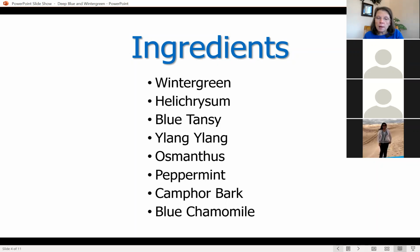So Deep Blue Rub is a rich topical cream infused with Deep Blue Soothing Blend essential oils. It's formulated with a proprietary blend of natural plant extracts and other powerful ingredients. It provides a comforting sensation of cooling and warmth to problem areas. So it's made with all of these ingredients that are on the screen.